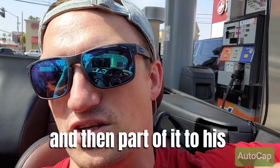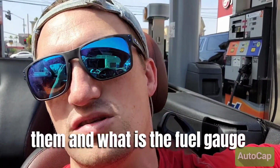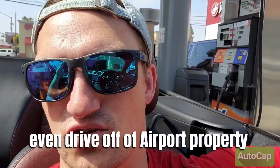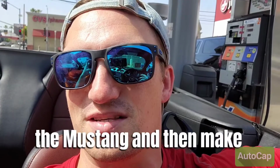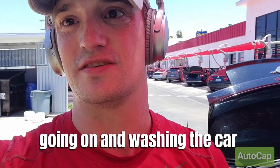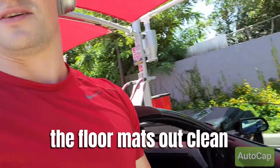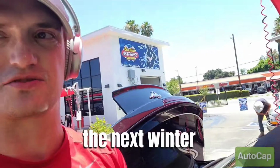And then part of it too is, what is the fuel gauge before when I drop it off for them, and what is the fuel gauge after, just to make sure you have a good record of those things. So before I even drive off of airport property, obviously thank the renter for renting the Mustang, and then make sure to document the fuel level and then the mileage as well. Alright, next thing I got going on is washing the car nice and thoroughly. Take the floor mats out, clean it all out, make sure it's nice and ready to go for the next renter.